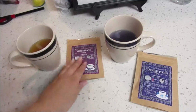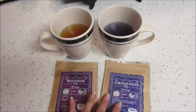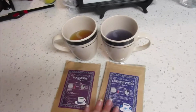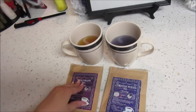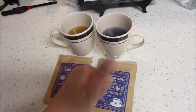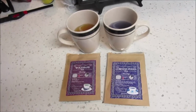All right. There's the two teas together. This one is obviously the winner of these two. This I did not like at all. The smell, it smells really good when you open the package, but after it's brewed, I just didn't like it. This, good before when you smell it, good as you're drinking it, and it just tastes like blueberries.